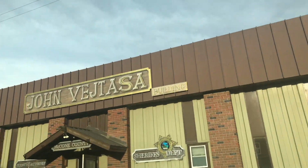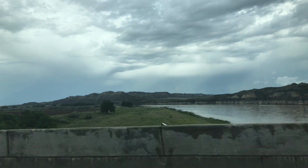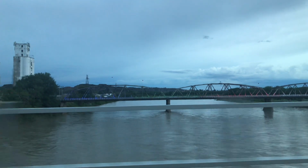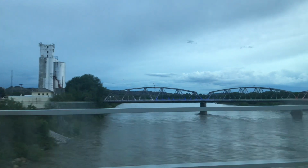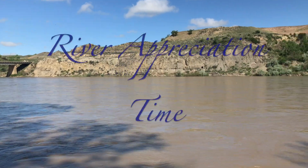Now, I haven't mentioned it yet, but we passed by a lot of rivers. So, I couldn't think of a segue. So I'm just going to show you all the rivers we passed over because they were really full, because there has been a lot of snowmelt and rain recently. So look at these full rivers.